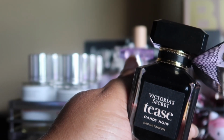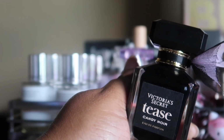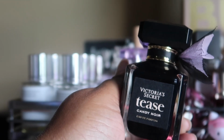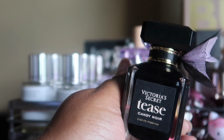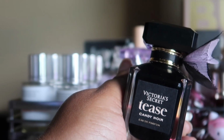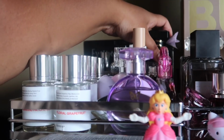But I went back in the store one day and I was like, let me give this another chance. Instantly fell in love with it, and I think that's because it really reminds me of Into the Night, but it has something more. It has something a little sweeter in there. It's just something about this fragrance, it's just so good. I hope they never stop making this because I would be very sad.